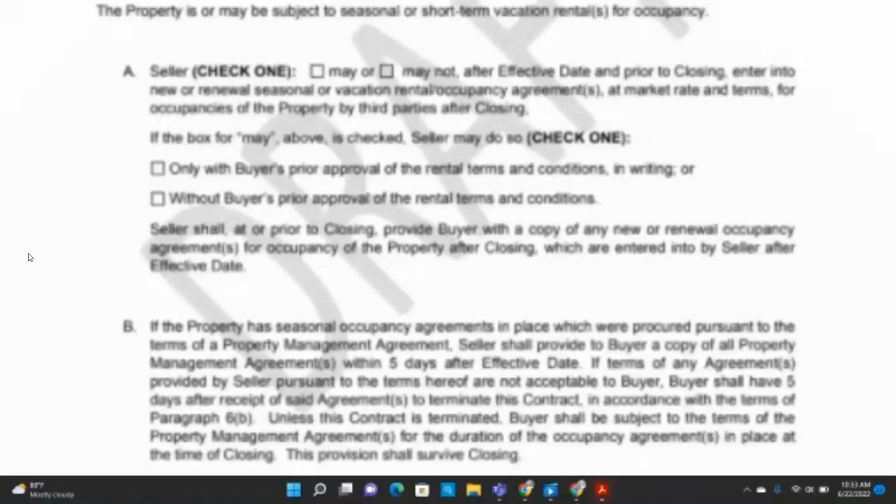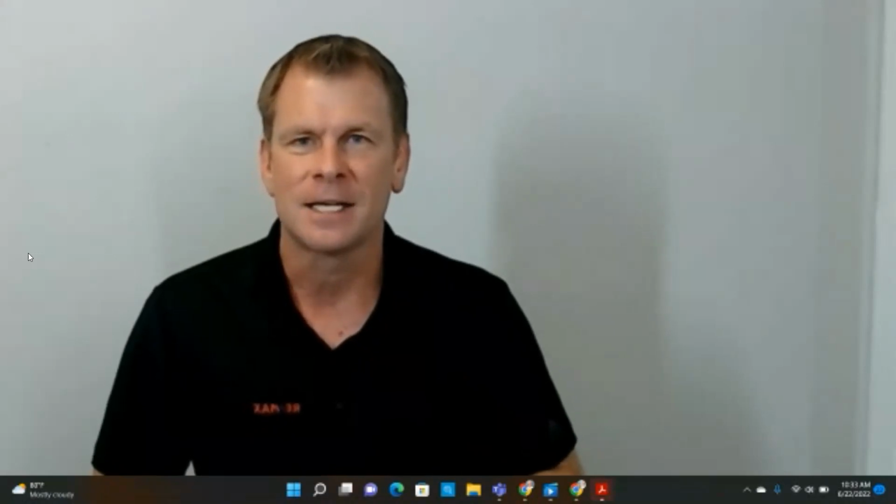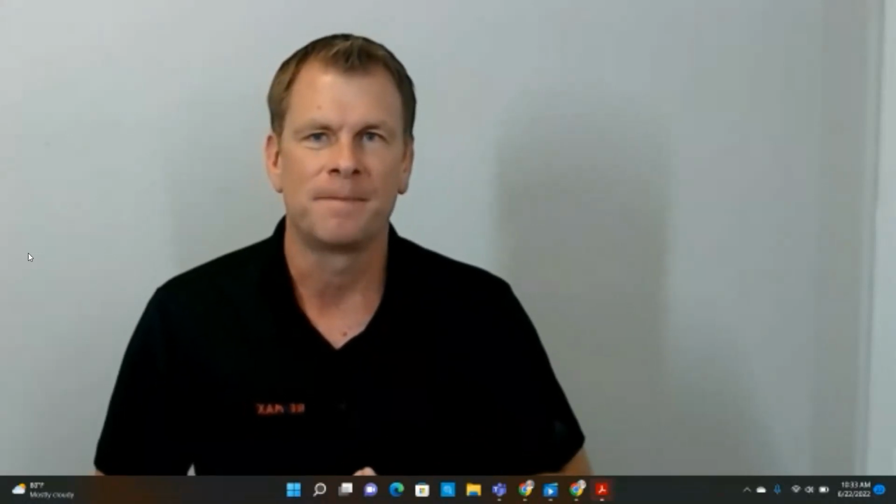In Section B, you'll see that it says, if the seasonal or vacation occupancies are pursuant to a management agreement, the seller shall provide a copy of the management agreement within 5 days of the effective date. Listing agents, this is an important deadline for you to remember. Within 5 days of the effective date, you must provide this information.